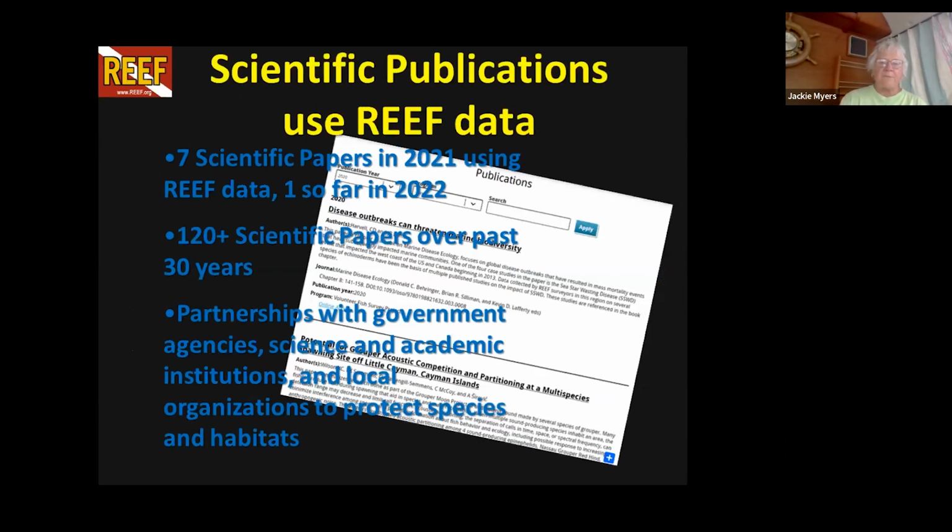So, scientific publications using Reef data. This is just so you know that you're not contributing to something that's going to sit in a database and not go anywhere. There were 7 scientific papers in 2021 and only 1 so far in 2022. But over the past 30 years, there's been over 120 scientific papers. And they partner with government agencies, science, academic institutions. One of the partners up here that does a lot of operations with Reef is the Saltwater State Park operations over there. They do a lot of activities involving Reef and Reef data.